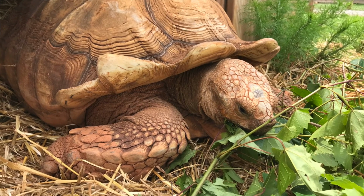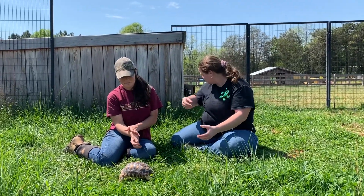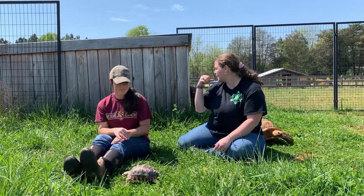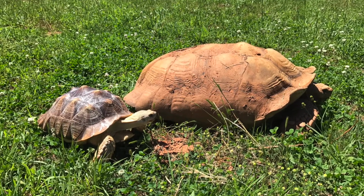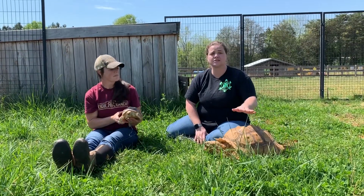Now, we talked about with these guys, their care is something that's a little bit different. A lot of people don't necessarily realize how big these tortoises get. When they're first born, they're only about 1.5 inches across, so they're very, very little. But they do grow pretty quickly. Like she said, the one behind me, he's grown a good bit. We got him when he was just a baby, and he got the name Apple because he was the size of an apple. So over the course of about the past 4 years, he's grown this large.